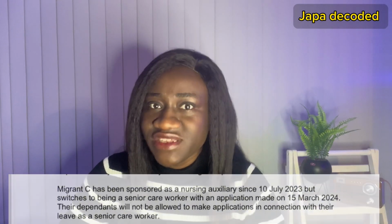So for migrant C, they were on another skilled worker route, on another occupation code entirely, and decided to switch to the senior care worker route after the 11th of March, which is the 15th, as they have stated here in the example. They will not be allowed to apply for their dependents on their visa, all right, because it's after the 11th of March.